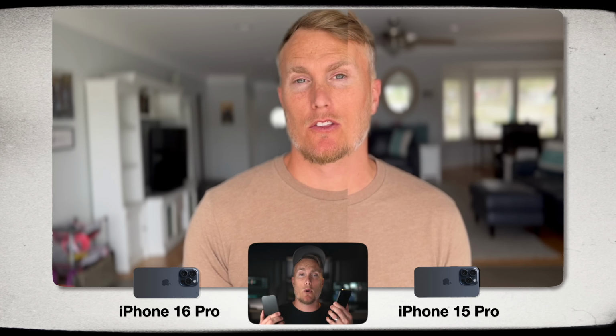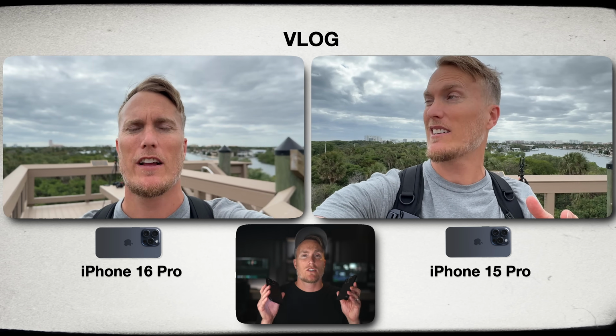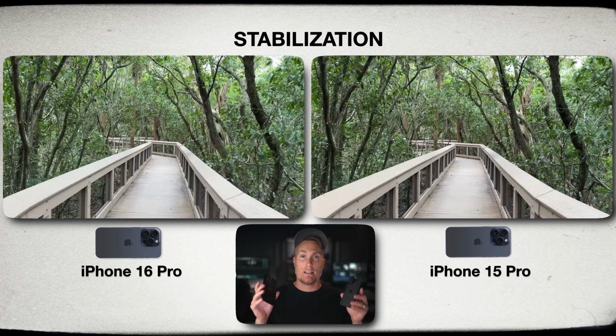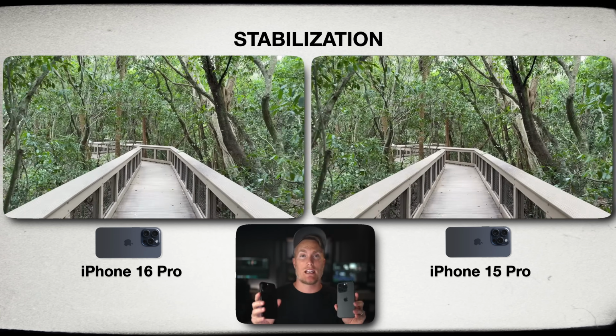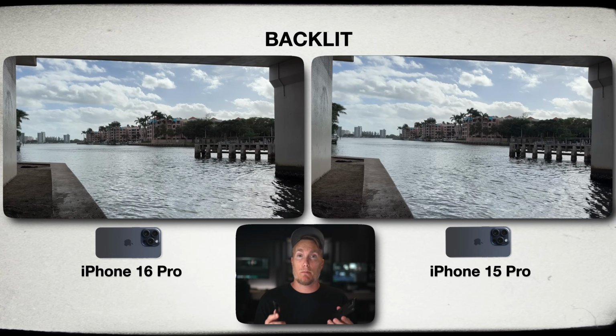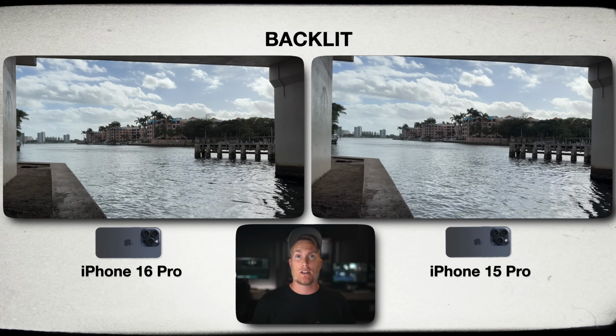The stabilization in both cameras was about the same. I didn't notice much of a difference there. But when I turned on action mode, I had to make sure that my environment was lit properly, because if I didn't, both phones let me know almost simultaneously. When I did some backlit shots, I noticed that the colors started to really change up, including in the sky and the saturation of the greens.